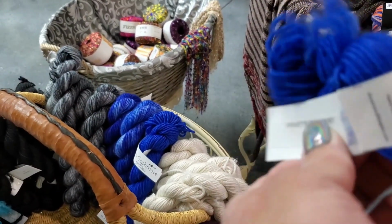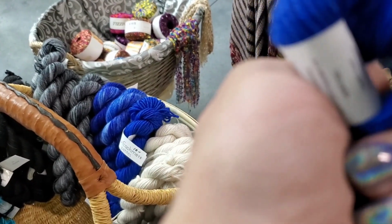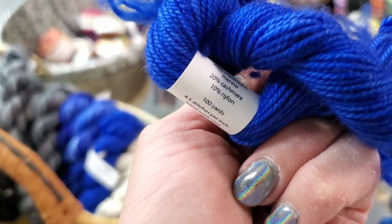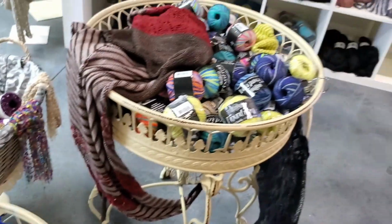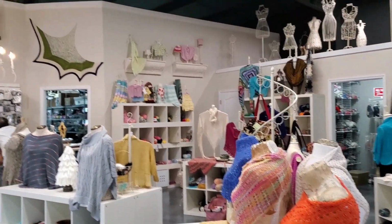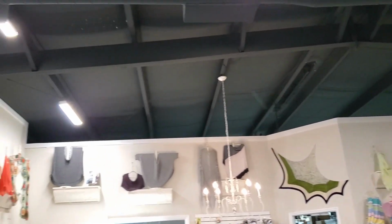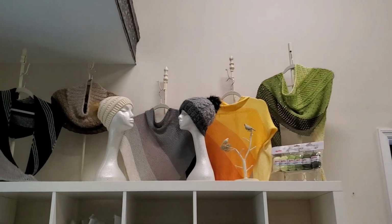Oh, it's 100 yards, okay. 70% superwash merino, 20... sorry guys, it's not focusing. 20% cashmere, 10% nylon. Stunning. Guys, I'm in love with her shop. Let me try to not get people in here, but I want you to see from this perspective. That's Diane back there. I'm trying not to get people's faces, so look at more samples.